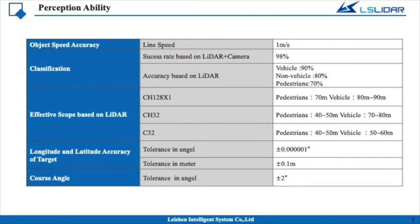Okay, this is our system in detail. For example, we have three kinds of algorithm classification: one is the vehicle, and the other vehicle and pedestrians. Okay, this is the effective perception distance. Actually, those LiDARs can reach 150 meters. But we need to recognize whether this is a person, an animal, or a car, so the distance cannot reach 150 meters. It's quite a bit shorter than its detection range. So these are some specifications for your reference. Now this is about the tolerance of our whole system. Yeah, so we can get to the next page.